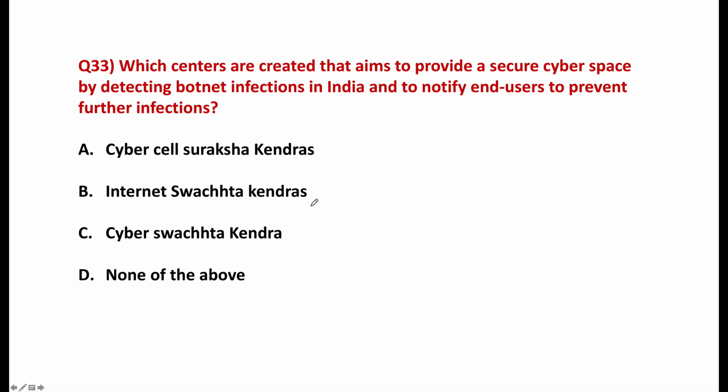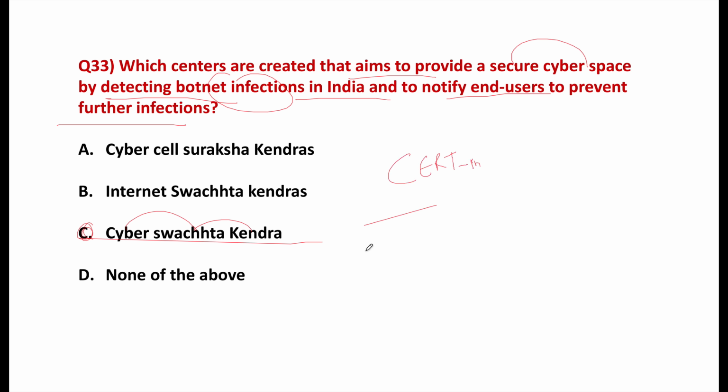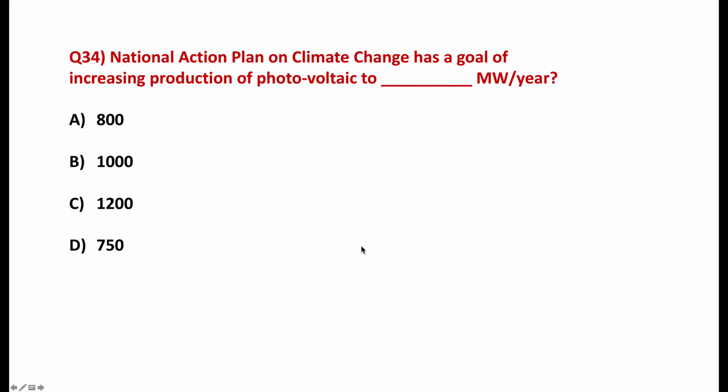Which centers are created that aim to provide a secure cyberspace by detecting botnet infection in India and to notify the end user to prevent further infection? So these are called Cyber Swachhta Kendra. So basically you can take your laptop or you can take your machine there. They will detect the botnet infection, if it is hacked or if it is virally infected. And these systems are scanned by what is known as CERT-In, which is called Computer Emergency Response Team, free of cost, and then the user is informed about the same.